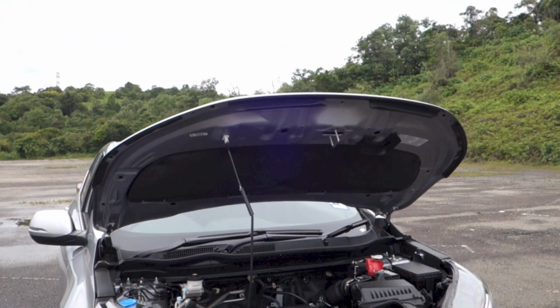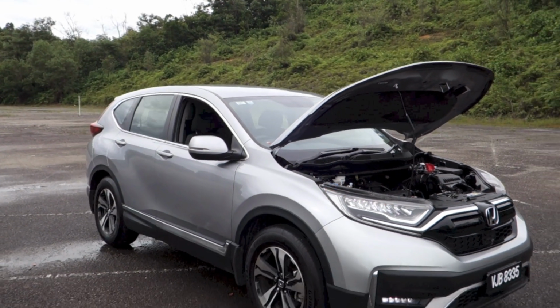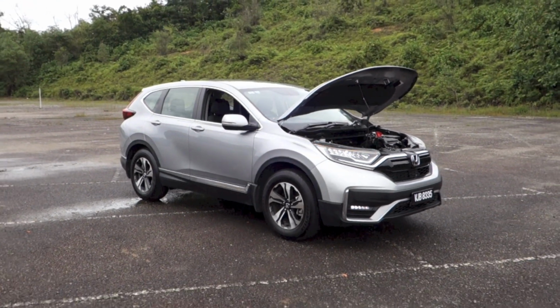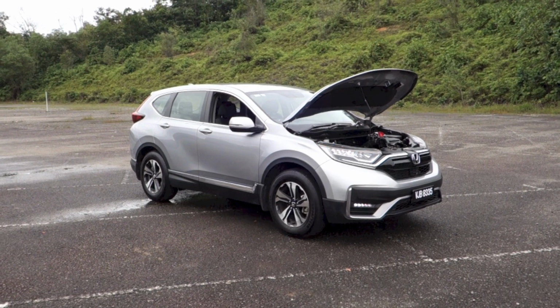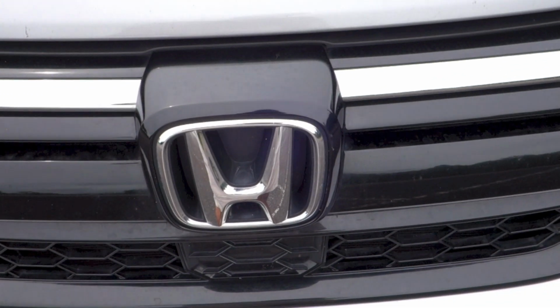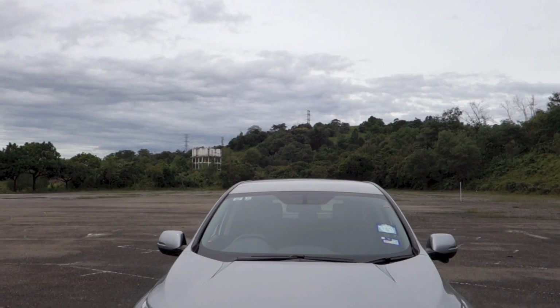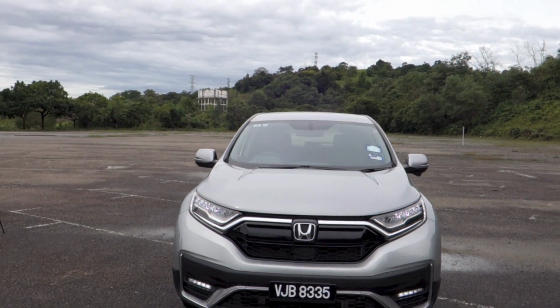This CR-V is powered by Honda's R20Z 2-litre single overhead cam, 16 valves, naturally aspirated inline-4 petrol engine. This engine is equipped with multi-point fuel injection and i-VTEC technology. It produces 152 horsepower at 6500 rpm and 189 Nm of torque at 4300 rpm.